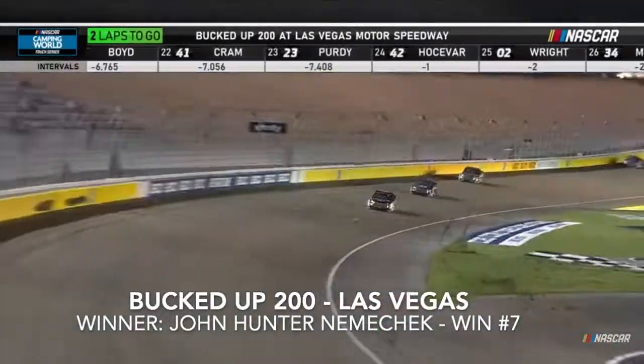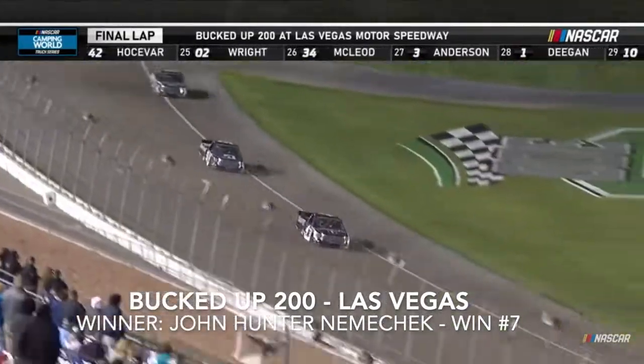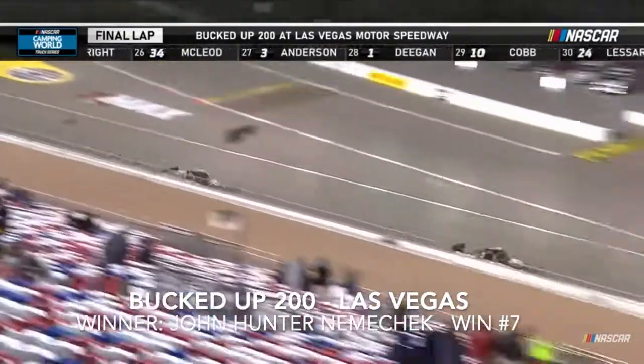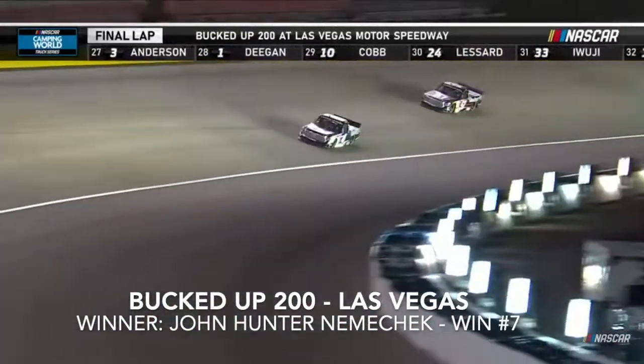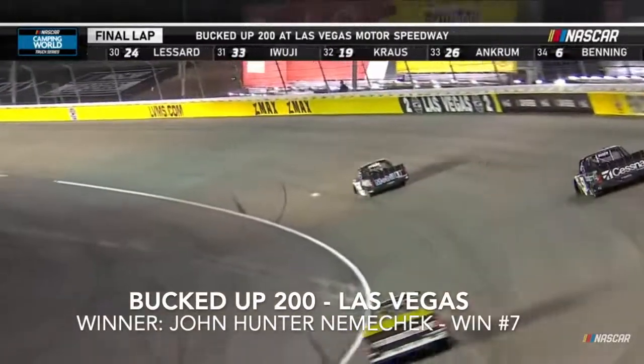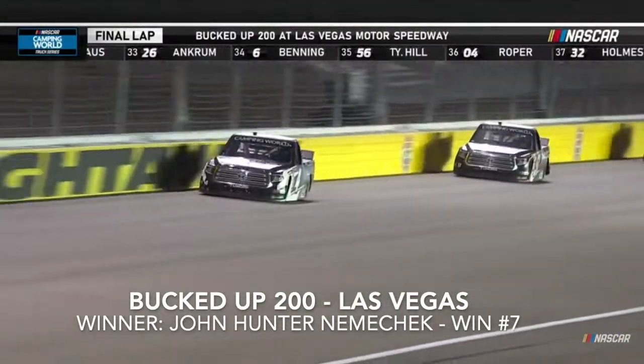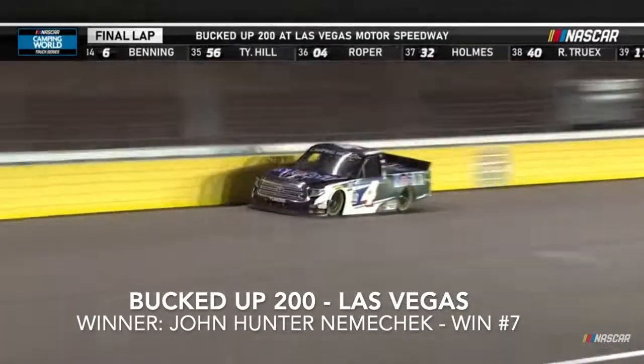They'll come get the white flag this time. One lap to go for John Hunter Nemechek. Can he hold off Kyle Busch in the final lap of this race? John Hunter's run a flawless race, really. He's done everything he's had to do to get his truck where it needs to be. He's adjusted on it and made it better, and now you see where he's at.